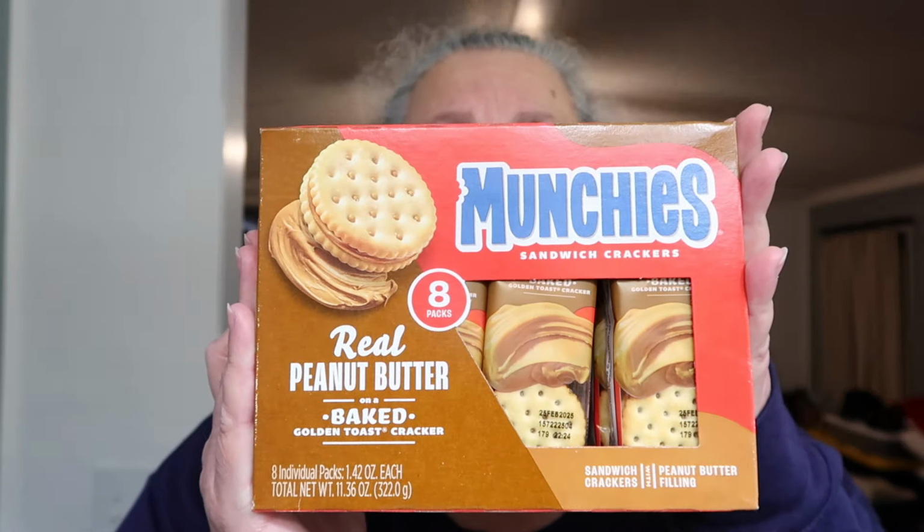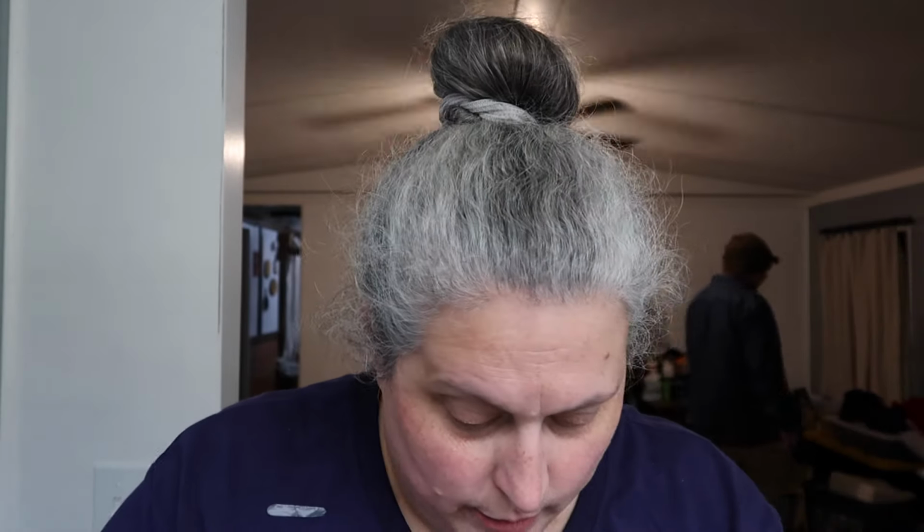I got two boxes of these Munchies peanut butter crackers because they're cheaper at Walmart, and since we were already up there, I got them. They're cheaper at Walmart than anywhere around here, probably about $2 cheaper. So anything like that, we're going to have to get somewhere else, not around here, most likely.